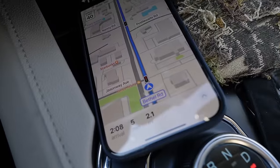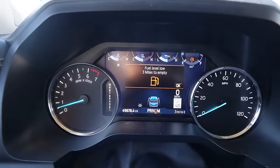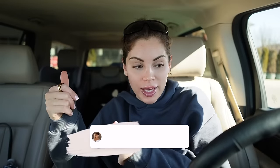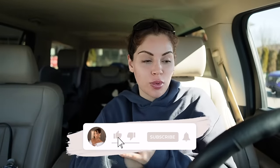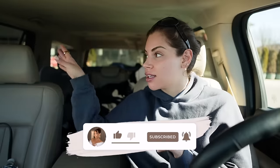I want you guys to see how I have 2.1 miles to my destination and 3 miles to empty. What's up, you guys? I need to make a super quick intro because I just got to my appointment. But guys, tell me why I just pulled up with 1 mile till E. Literally, I just made it. Luckily, there's a gas station right here for when I'm done.